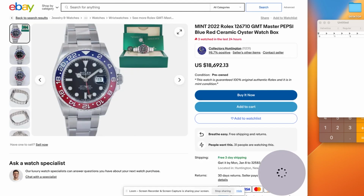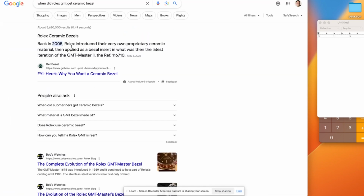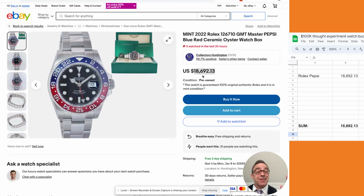It's a new one. Is it ceramic? Yeah. When did Rolex GMT get ceramic bezel? Okay, this is an interesting thing. I thought that the ceramic bezels were newer on the Pepsis, so let's jump back in here. I'll just say ceramic Pepsi Rolex. So that'd be my first watch. I just love the Pepsi, and since we got $100,000, I'm gonna overspend on it just because.